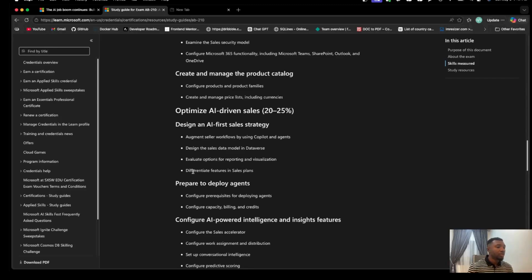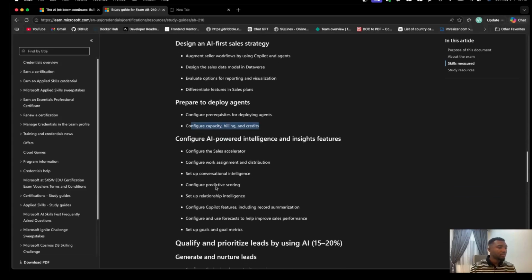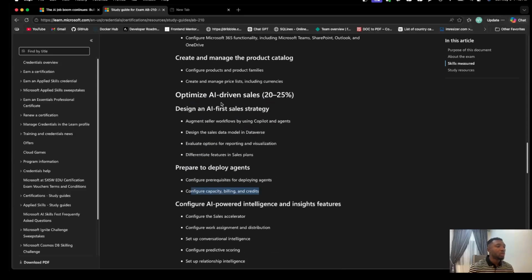All right, so you can also differentiate features in the sales plan. Then next, you prepare to deploy agents. You configure prerequisites for deploying, and configure the capacity, billing, and credit. Still on this, we have the AI-powered intelligence and insight feature, where you work with the sales accelerator, which just helps you to organize your tasks. For the salespeople, it organizes their tasks for them if you create the sales accelerator.